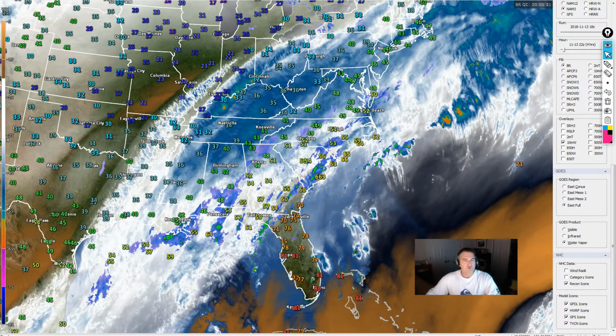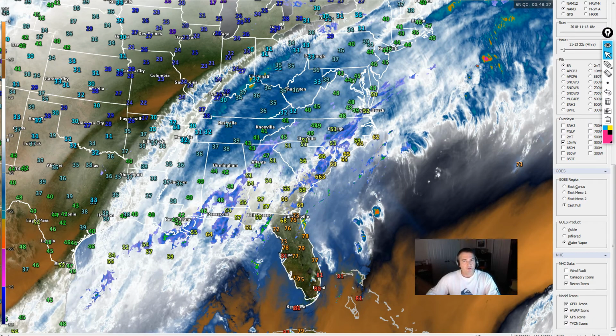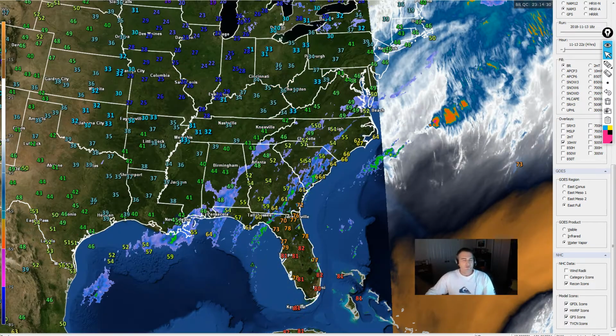As it looks like tomorrow's winds may ramp up from the northeast at pretty strong values. So we're going to go over that in just a moment as far as the winds.